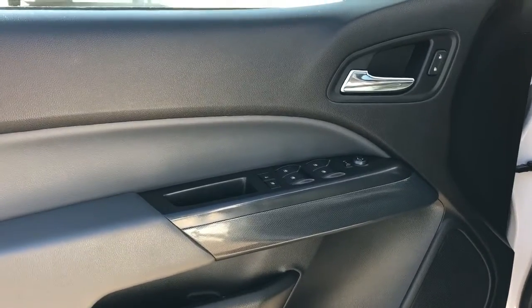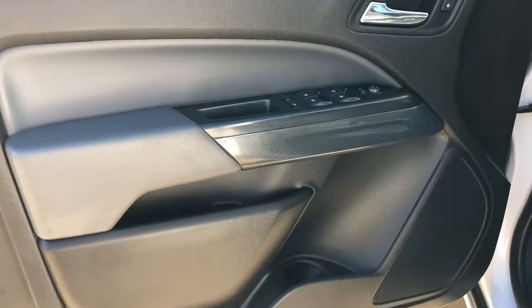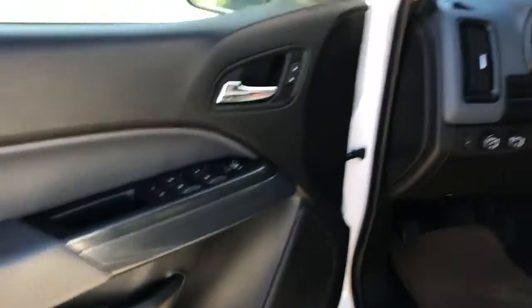Now onto the interior, we can see we have our chrome door handle, lock and unlock buttons, window and mirror controls, as well as our speaker and storage.